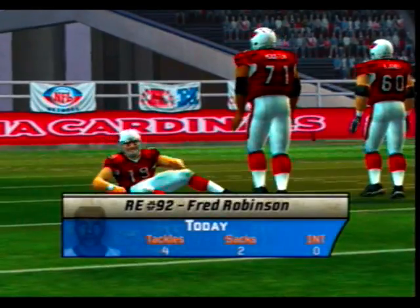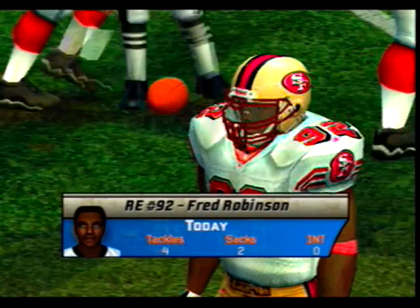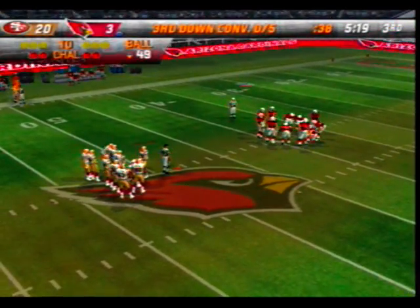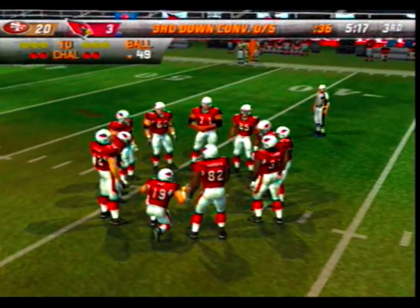Great effort that time, John. He's clearly one of the best in the league. He's one of those guys who's been playing for a while now, and he might never be better than he is right now.